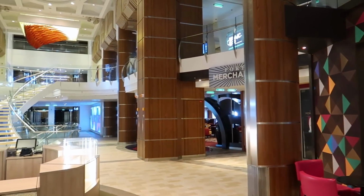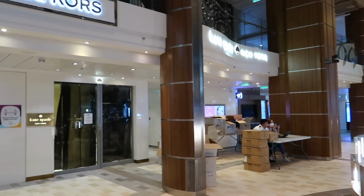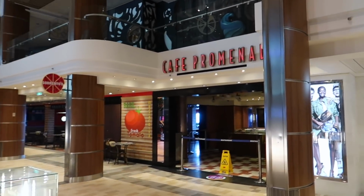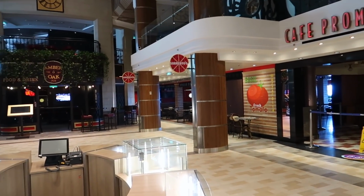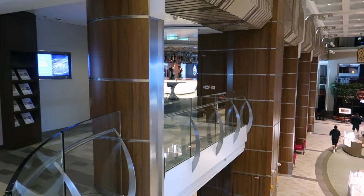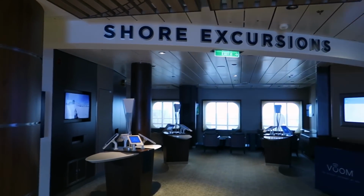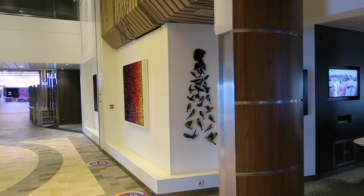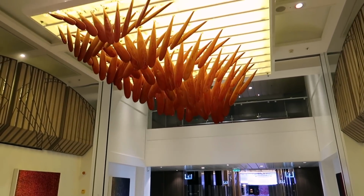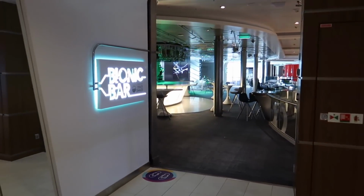Here you're going to find a lot of shops, cafes, guest services, and pretty much access to everywhere you want on the ship. Look at this, Michael Kors, Cafe Promenade. These are all Royal Caribbean classics, Sorrento's. So Ovation of the Seas is a quantum class cruise ship within the Royal Caribbean fleet. And when it's at full capacity, it can actually hold over 4,000 passengers. So in about 30 days time, there's going to be 4,000 people walking around this incredible cruise liner. But look at things like this. This is art.